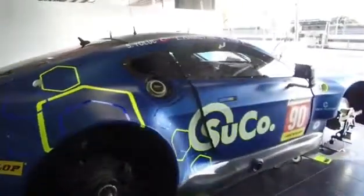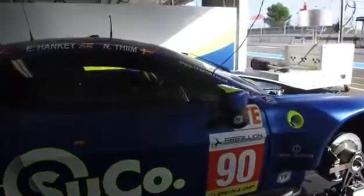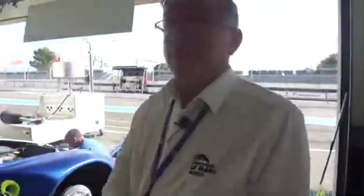Identical car to the beach theme car we've just seen. Three drivers here: Nicky, the factory driver of the three, Ewan Hankey, the other pro driver, Sally Yoluk, first ever Turkish driver to start the Le Mans 24 Hours, and Sally, another great example of actually what can be done with a great driver trainer. It's this man, and a great team.